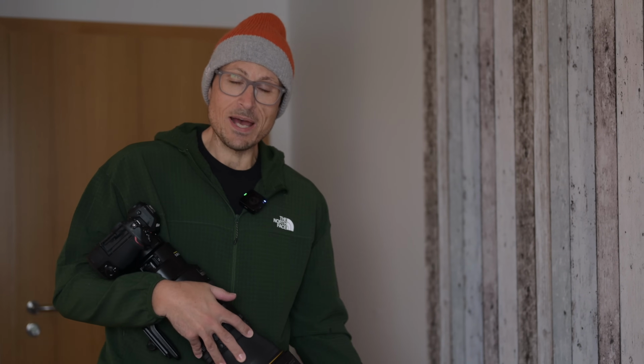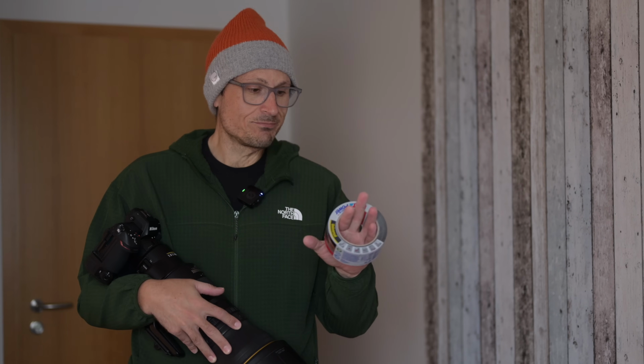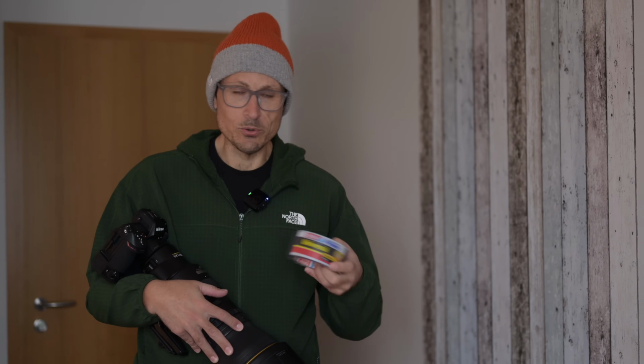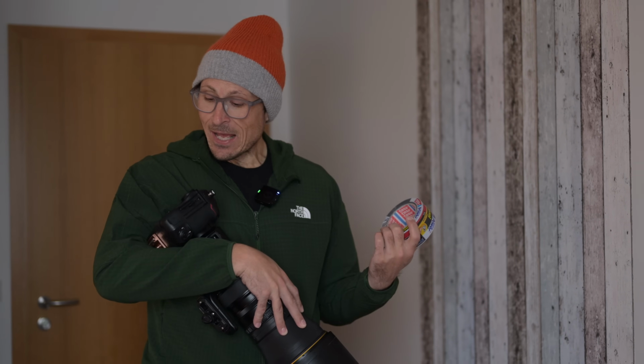I've set the camera up to do duplicate files, so I do have a backup, even if I don't re-back them up to a hard drive on the rest of the trip. And then I bought a new tape of extra power, Scotch tape, waterproof, meant to be the strongest, at least that I could find in this part of Iceland. And I'm going to basically tape it up.